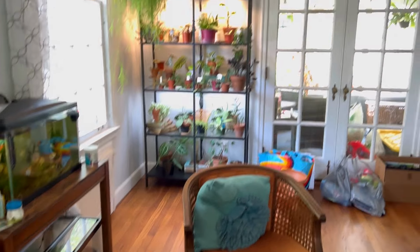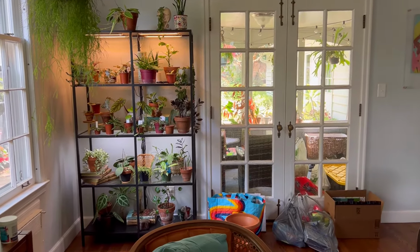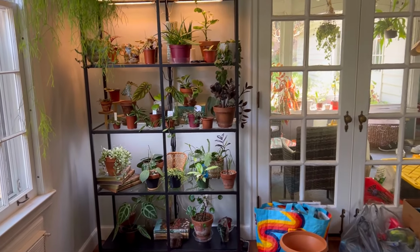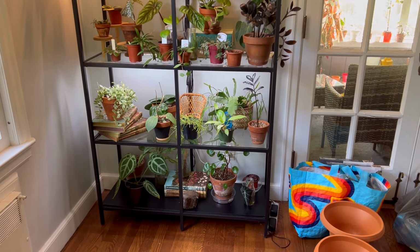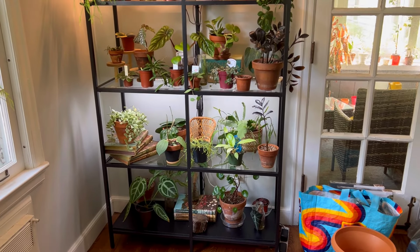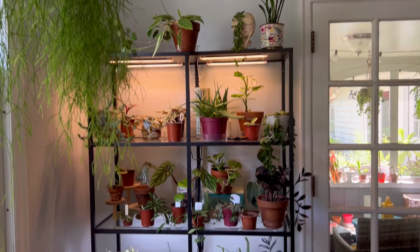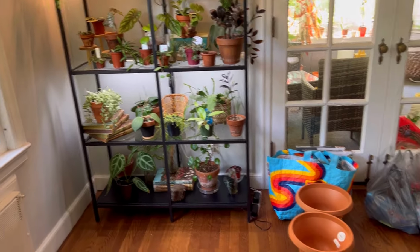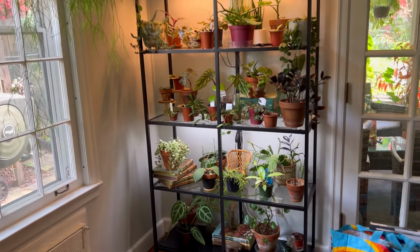Looks pretty good. This shelf has a lot of plants on it, but I have gotten rid of so many things. I'm just keeping the stuff that I want to see grow big, things that I'm excited about. So that's what's on that shelf. And if something happens to no longer excite me, then it will get rehomed.